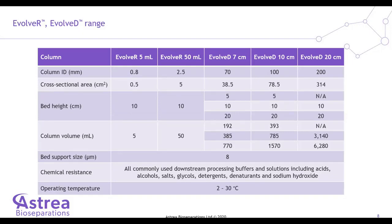As mentioned, the Evolve R columns are 5 and 50 mL with a 0.5 and 5 square centimeter cross-sectional area and a fixed bed height of 10 centimeters. Our Evolve D range, however, has a column diameter of 7, 10, or 20 centimeters and comes in 3 different bed heights of 5, 10, or 20 centimeters. This covers a column volume range from approximately 200 mL to 6.3 liters. As with the Evolve R range, the Evolve D columns can be used with all common process solutions and are rated to 4-bar operational use.